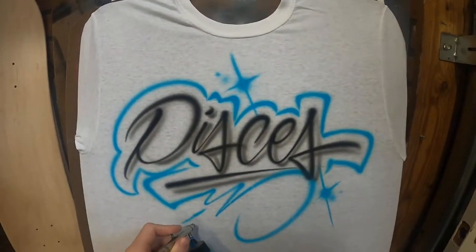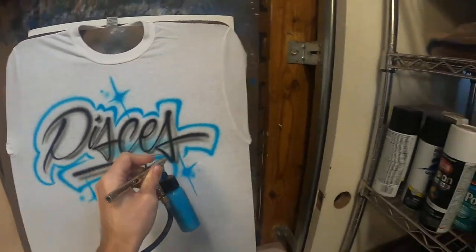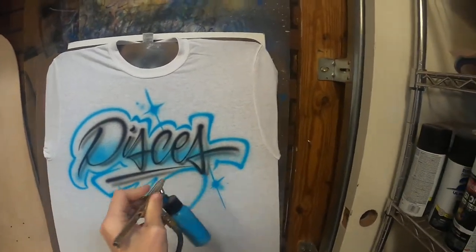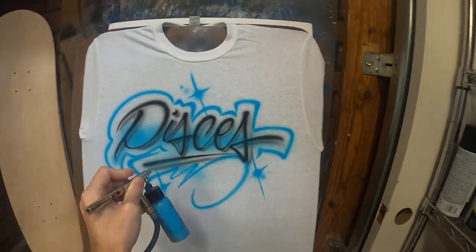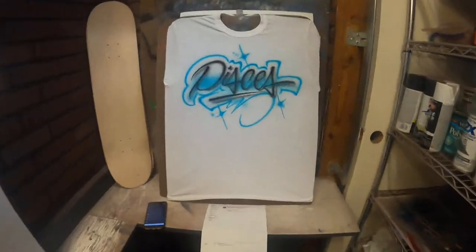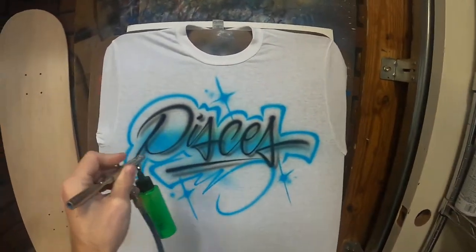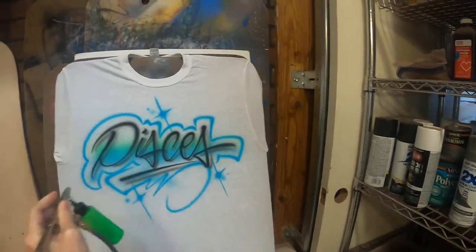Somehow I have to do turquoise and aqua, which I had always considered the same color. So what I'm going to do is just add a little bit of fluorescent green into this blue, and it's going to satisfy the idea that there's multiple colors. Really, that's all I can do.